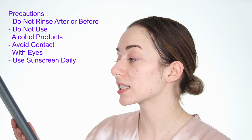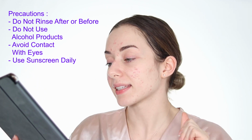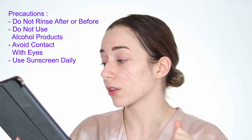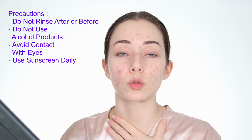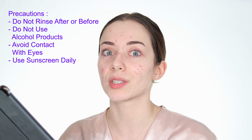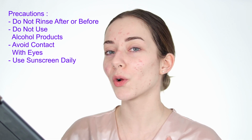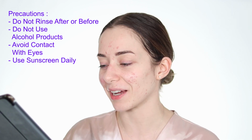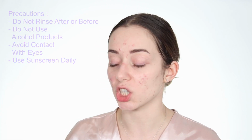So the precautions, I'm gonna read them to make sure that I'm not saying anything wrong. It is saying do not rinse after either step or use products containing alcohol. So if you have a toner, do not use a toner before or after these products that contains alcohol because it will irritate your skin. Avoid contact with the eyes because you wouldn't want these acids to burn your eyes, let's be honest. And make sure to use sunscreen daily to help prevent photo aging. After all this information, we will get straight into the peels.